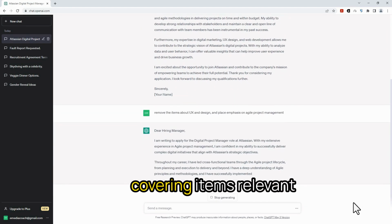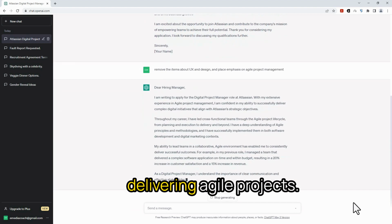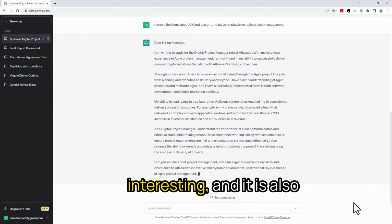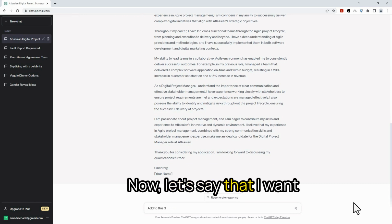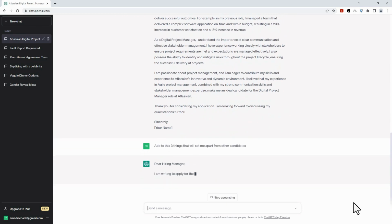What I can see is that it's covering items relevant to business agility and delivering agile projects. It's adding more metrics in there, which is interesting. And it is also talking about other skills such as communication, etc., etc. Now, let's say that I want to add three things that will set me apart from other candidates.